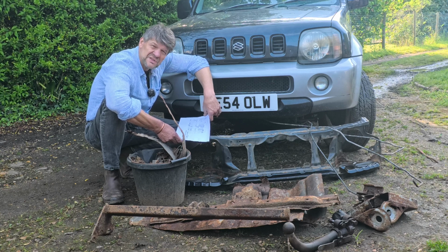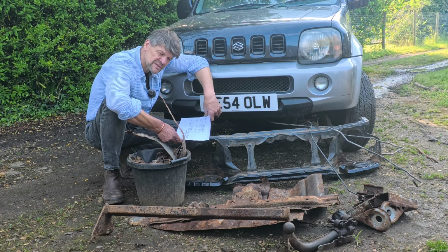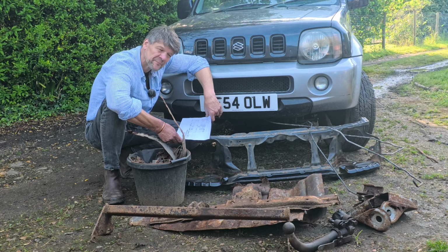So I hope you've enjoyed watching the series. When I do the tow bar, I may do a video on that as a separate video, build the tow bar and fit that. I may just buy one and fit it. It's 6 bolts and job's done, so you know, it's not an epic. We'll see how we go with that.